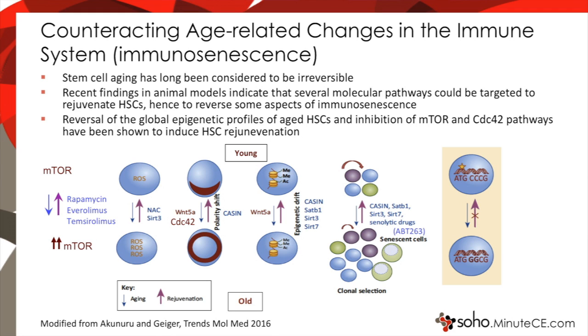Another interesting avenue of research aimed to enhance the efficacy of immunotherapies is counteracting age-related change in the immune system, or immunosenescence. Hematopoietic stem cell aging is considered the main underlying cause of immunosenescence. Stem cell aging has long been considered to be irreversible until recent findings in animal models have indicated that several molecular pathways might be targeted to rejuvenate hematopoietic stem cells, hence to reverse some aspects of immunosenescence. Reversal of the global epigenetic profiles of aged hematopoietic stem cells and inhibition of mTOR and CDC42 pathways have been shown to be promising approaches.